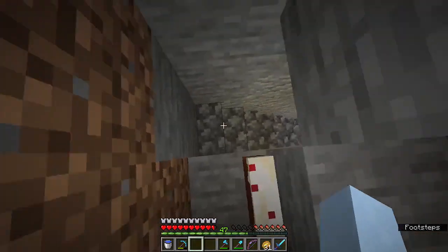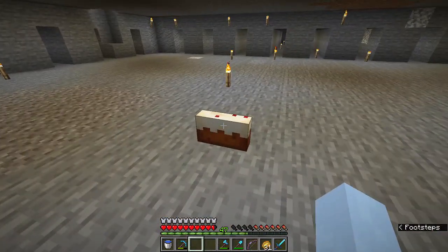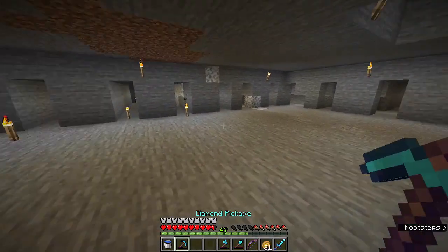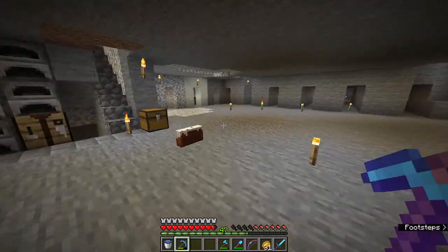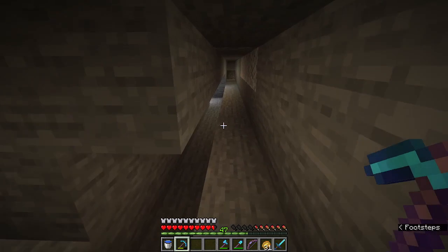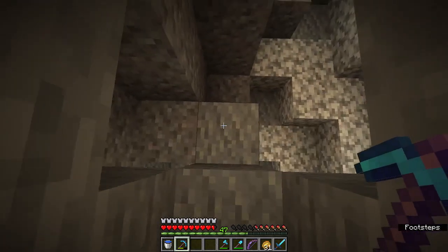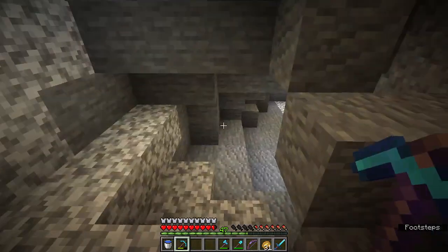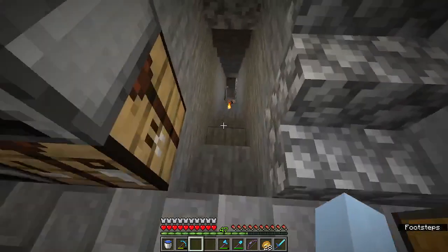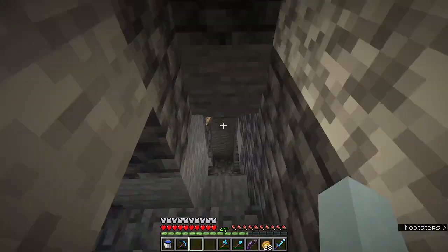Here's another cake. There's another cake. This is on iron level. So this is how I mine for iron. This bone door leads to the skeleton spawner because I did find it through mining here. And then down here, which doesn't have proper stairs yet, more cake.